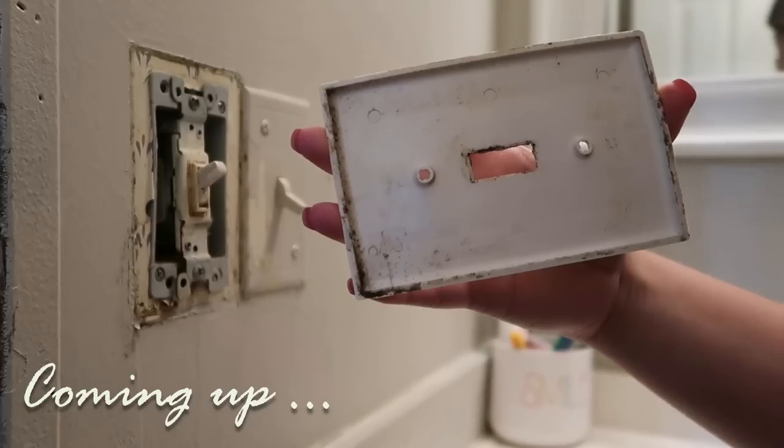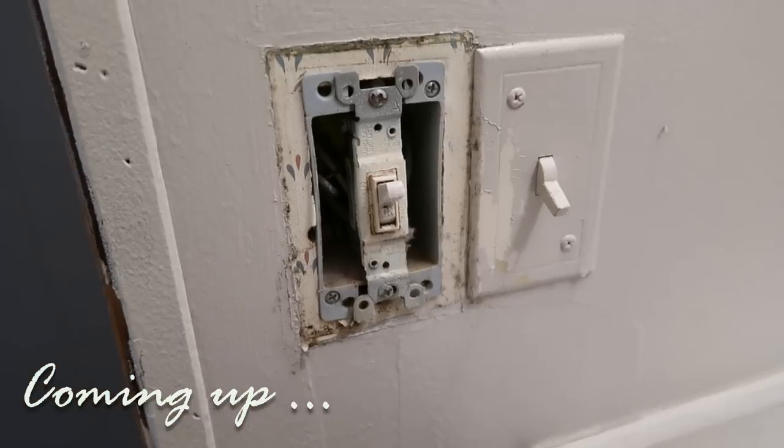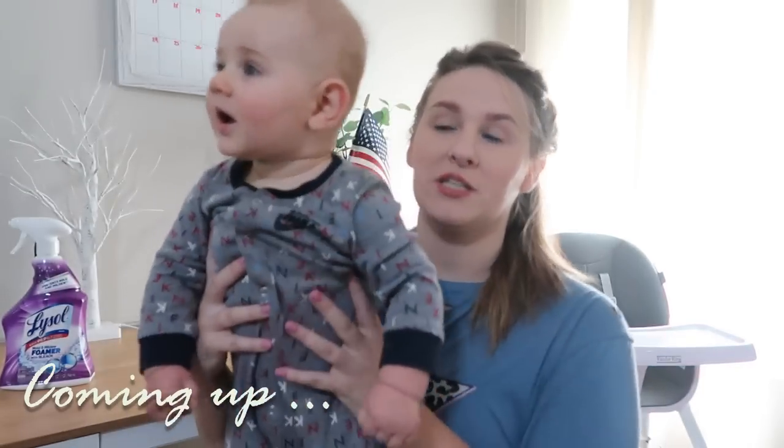So I just wanted to update you guys with what's going on with our black mold situation in our home, because I know that a lot of you guys were worried about us, and this little guy actually got bronchial pneumonia.